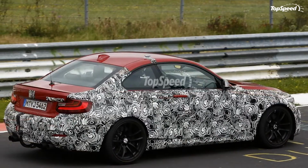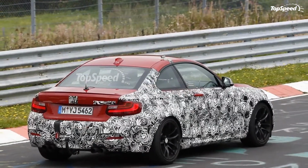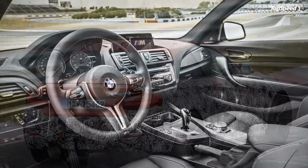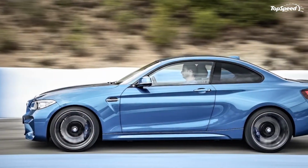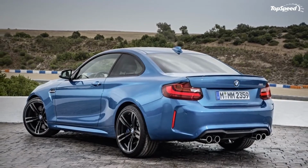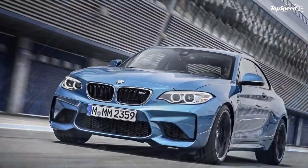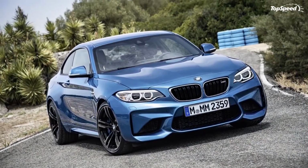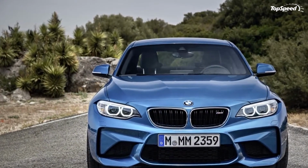Power comes from a 3.0-liter inline-6 using BMW's twin-scroll turbo technology, high-precision direct injection, Valvetronic, and pistons and crank bearings borrowed from the M4. The unit cranks out 365 horsepower at 6,500 revolutions per minute and 343 pound-feet of torque available from as low as 1,400 revolutions per minute, a 45 horsepower and 13 pound-feet improvement over the M235i.